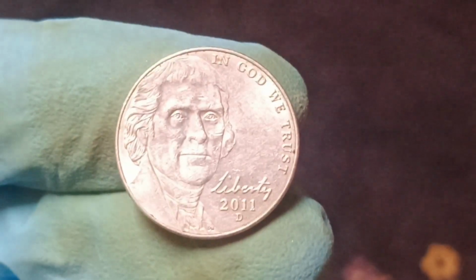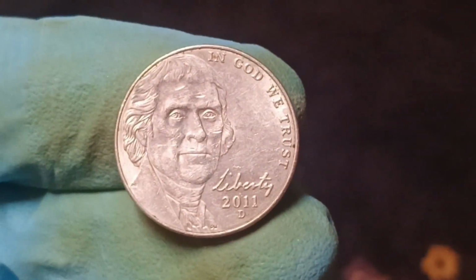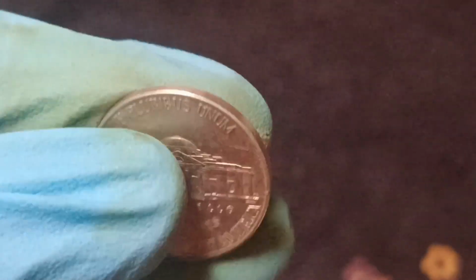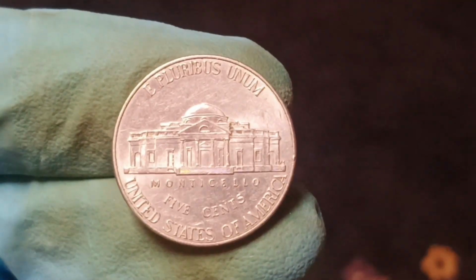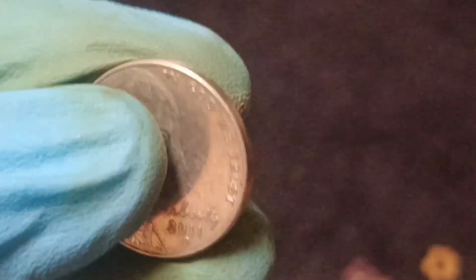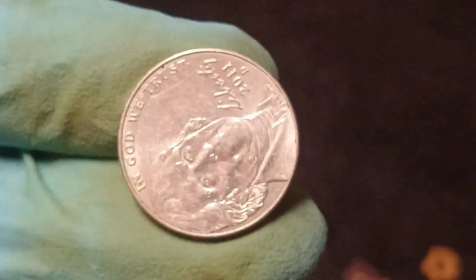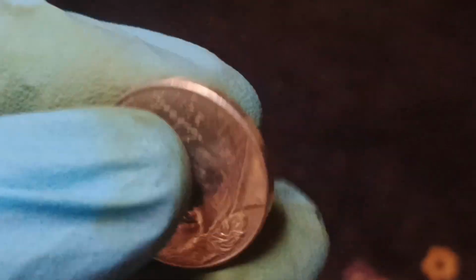Have you ever looked at a simple nickel and wondered if it could secretly be worth more than your car, your house, or even your entire life savings? What if I told you there's a 2011 D Jefferson nickel out there that has shocked the entire numismatic world with a staggering face value of $23 million due to a rare, mysterious set of circumstances that collectors still debate today?